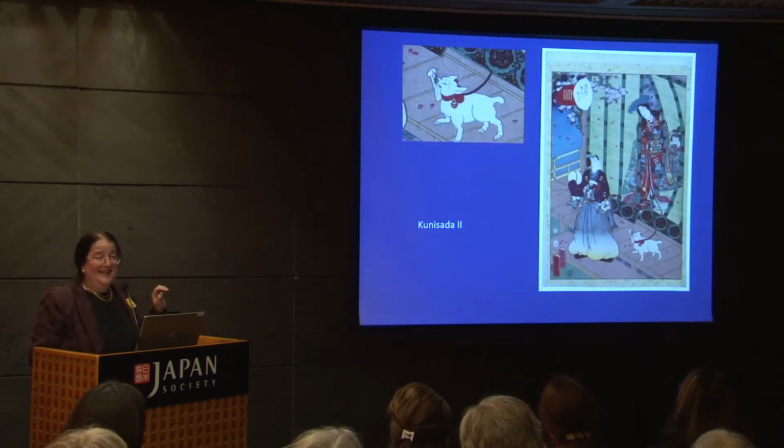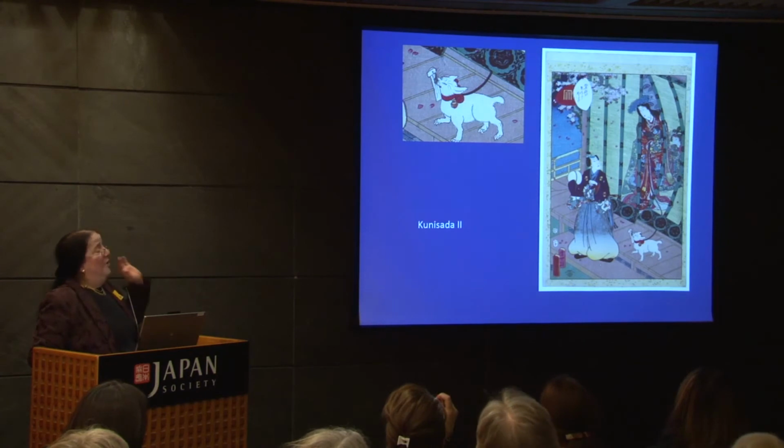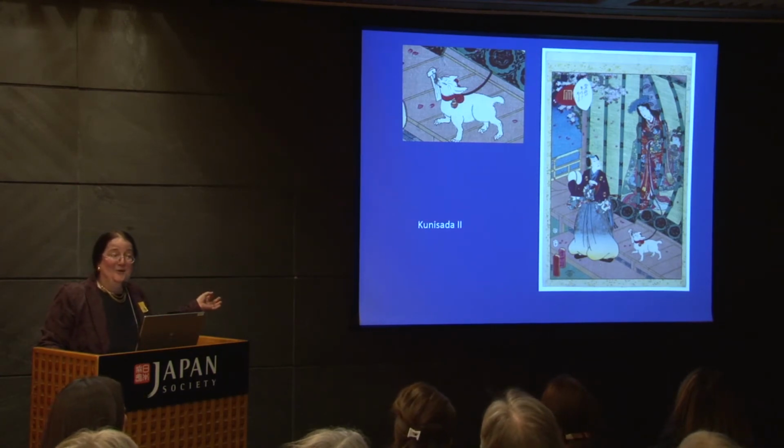And Kunisada II, in a print that is in this show, goes even further. Here, the woman is actually the one who initiates the encounter.